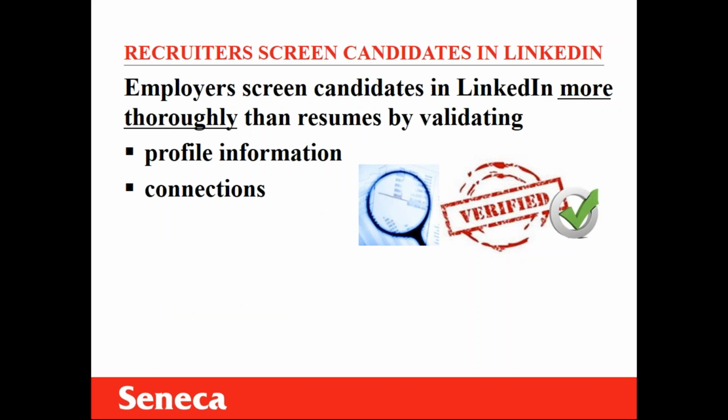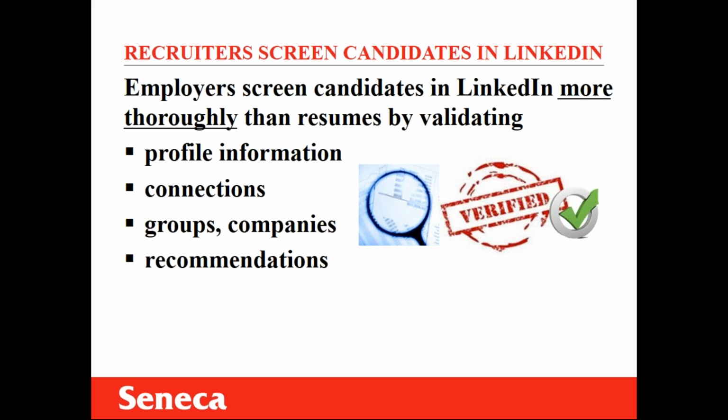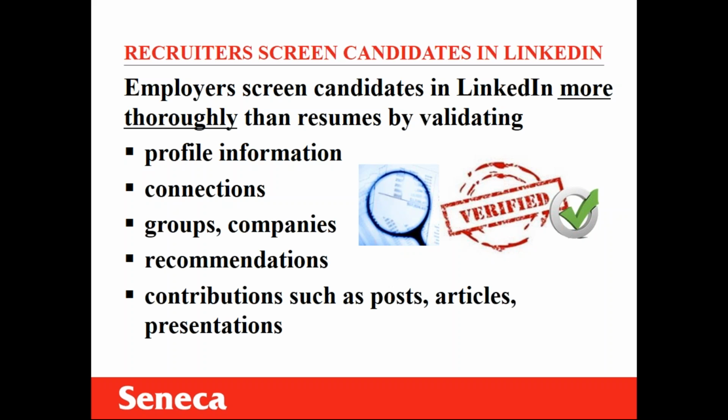When we send in our resumes, we have a link to our LinkedIn profile that we create. The employers also like to screen candidates on LinkedIn, and they can get more information than from resumes by looking into the profile, the connections the person has, the groups, the companies they're following, the recommendations from past managers or co-workers or clients, and also their contributions or things they put out, their presentations, their articles, the comments, and group participation. All these count as assets if you do well in these areas.